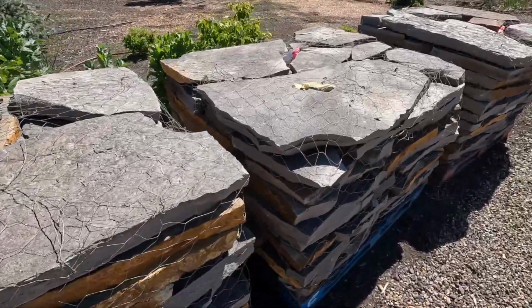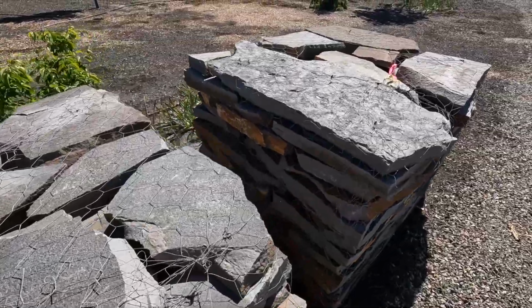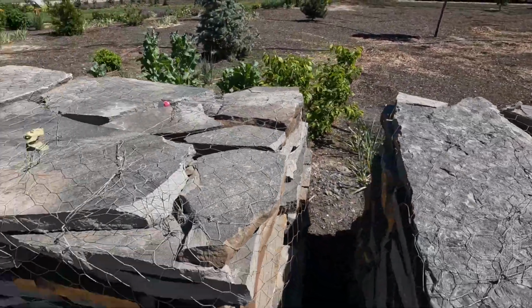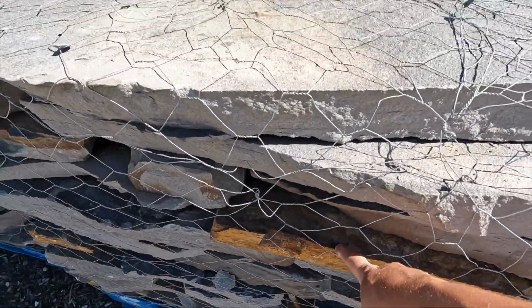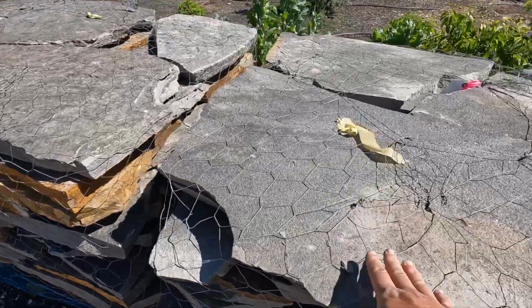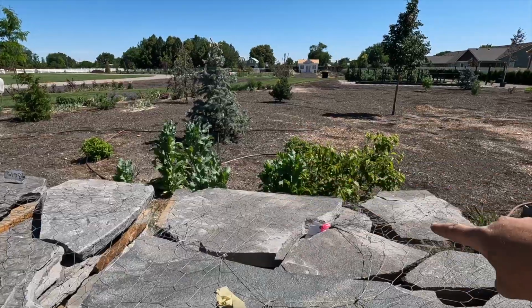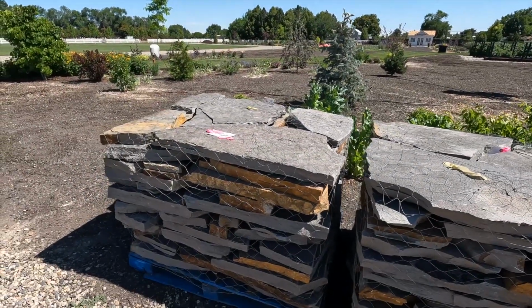Oh, aren't they gorgeous? It's a mix of larger pieces and then there's smaller pieces tucked in. And we're gonna pick through and probably not use a lot of them that have the brown in them. I'm not sure, there's not that many of them. We're gonna try to stick to mostly grays, but these are the stones we're placing in this area and a couple other spots in our landscape as little walkways.